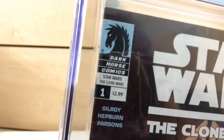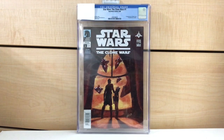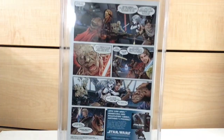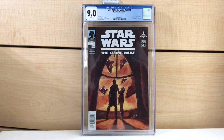I paid 50 cents for this book. At the height of people searching for this book, I found it in the 50-cent box. What was funny, I don't even want to rub it in because I know my buddy will be watching. Okay, so look at the back. So we got a newsstand copy of The Clone Wars #1, and it came back at a 9.0. I'm more than happy with that, especially when it comes to a newsstand copy that I paid 50 cents for. I'm more than fine with that.